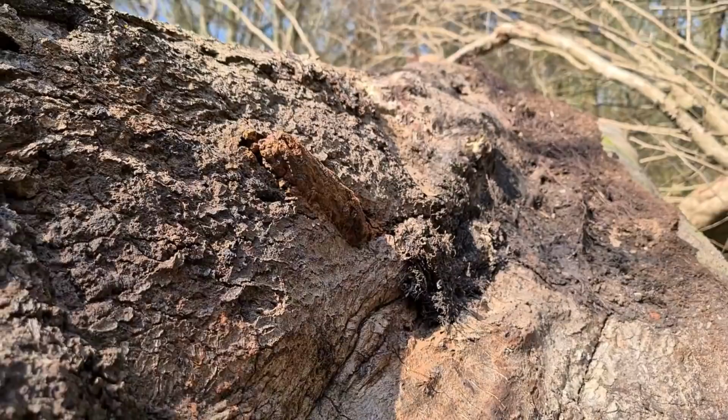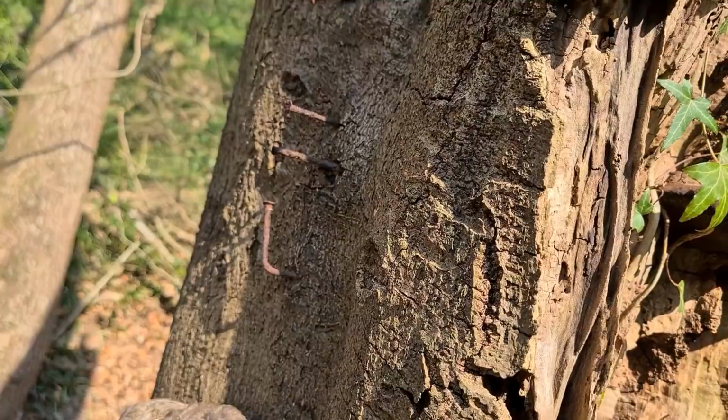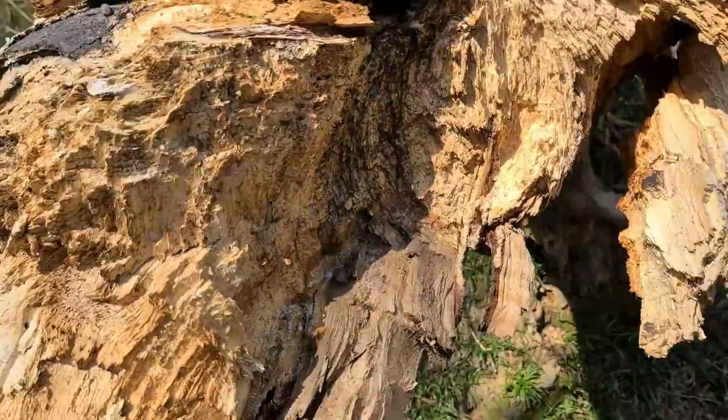Another bracket fungus there, and old nails people have banged in over the years. Look at that. Very, very rotten, and that's why it's come down. It's a little bit big to go in my tank, that one. Lots more bracket funguses there as well.